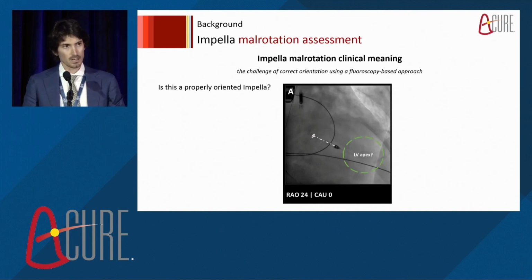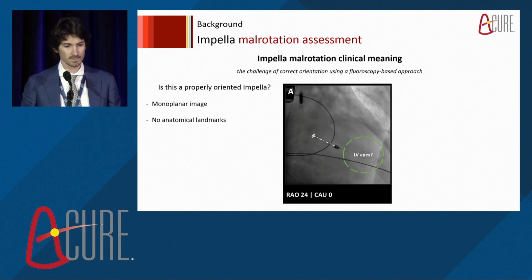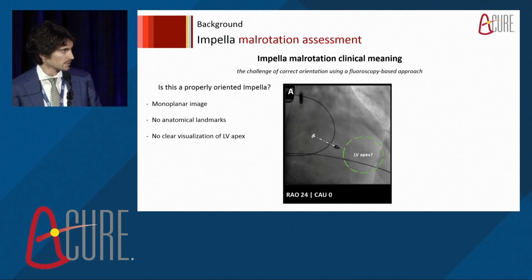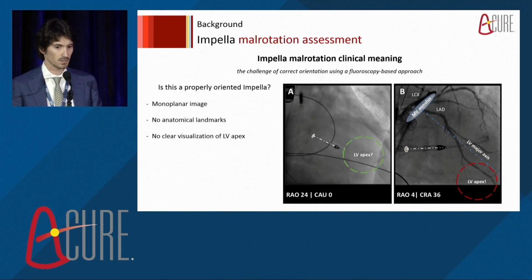Furthermore, identification of malrotation is not that easy if you rely only on fluoroscopic images, because the bidimensional image lacks anatomical landmarks and at the same time does not give proper visualization of the LV apex. If you look at the image in the slide, this Impella looks great, but in the same patient, if you add some anatomical landmarks, you can see that the device pigtail does not go towards the LV apex, but rather towards the lateral LV wall.